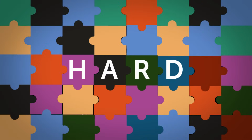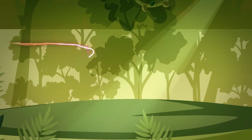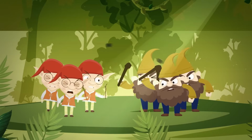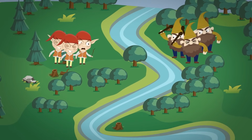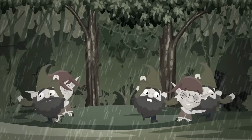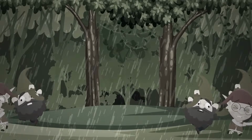Hey, I've got a couple of riddles for you today, but those are hard, so start your brain engine and let's go. There was once a magical forest inhabited by elves and gnomes. Since they didn't get along very well, they lived in two different parts of the forest to avoid all conflict. One day, centaurs invaded the forest and elves and gnomes were forced out, running in different directions.